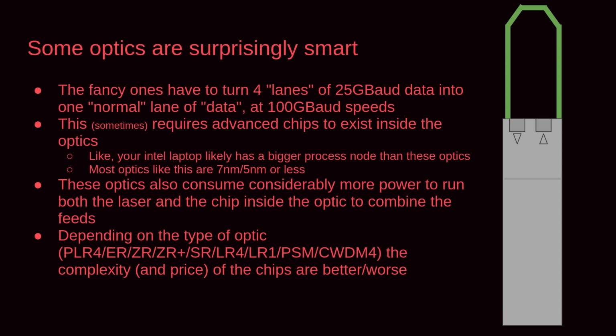These optics are a little smarter, as I might have hinted. The fancy ones, the way this worked in the beginning is they said, hey, it would be really nice if we had 40 gig Ethernet. So they just made optics that, in a simple way, were basically 4 10 gig optics in one package, and called that quad SFP.